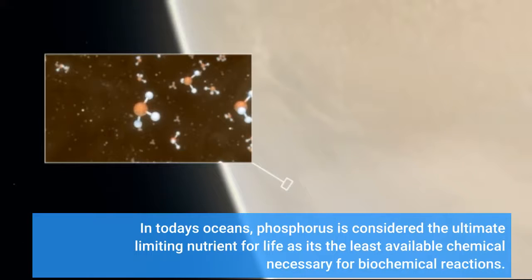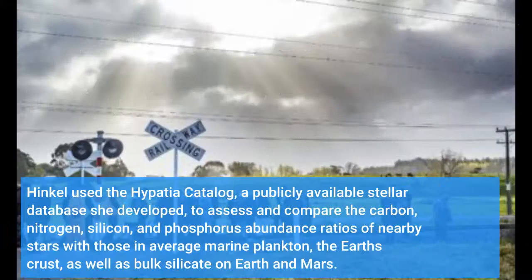In today's oceans, phosphorus is considered the ultimate limiting nutrient for life as it's the least available chemical necessary for biochemical reactions. Hinkel used the Hypatia catalog, a publicly available stellar database she developed, to assess and compare the carbon, nitrogen, silicon, and phosphorus abundance ratios of nearby stars with those in average marine plankton, the Earth's crust, as well as bulk silicate on Earth and Mars.